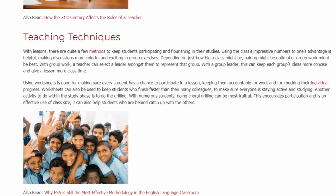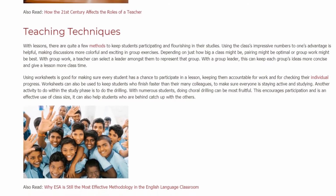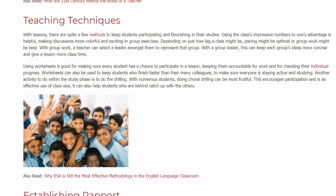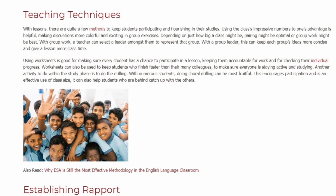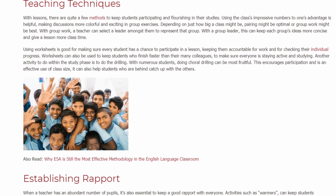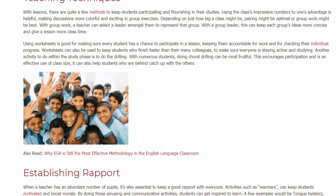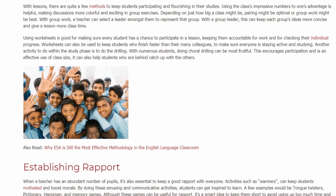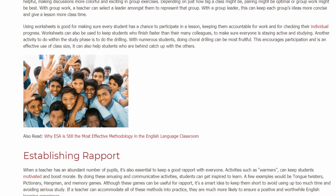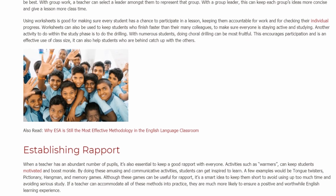Using worksheets is good for making sure every student has a chance to participate in a lesson, keeping them accountable for work and for checking their individual progress. Worksheets can also be used to keep students who finish faster than their many colleagues busy, to make sure everyone is staying active and studying. Another activity to do within the study phase is drilling.